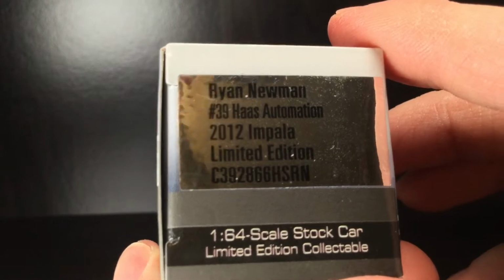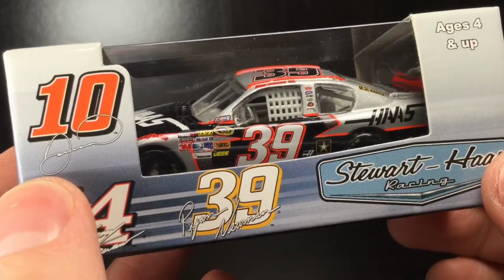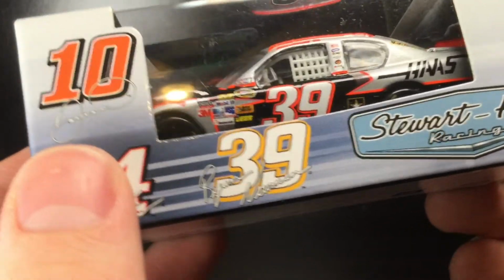As you can see right here, Ryan Newman, 2012 number 39 Haas Automation Impala. And without further ado, let's go ahead and get this Impala, yes, I love saying that, by the way, out of the box.